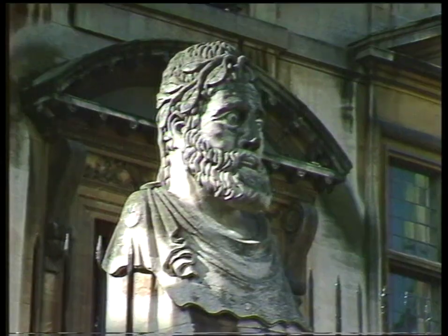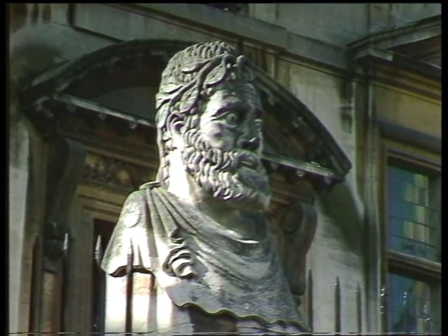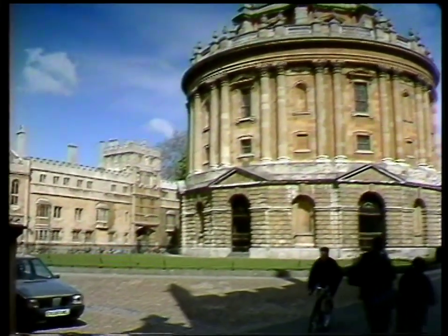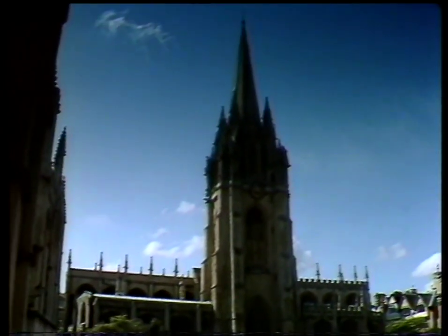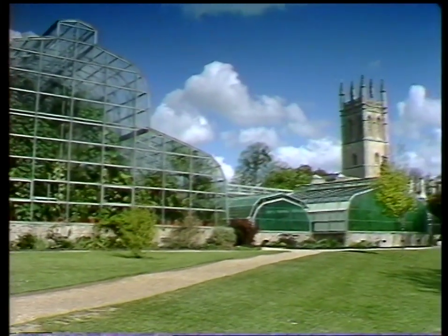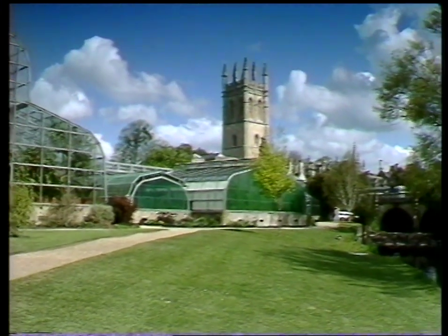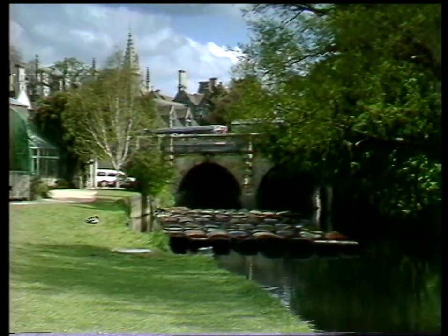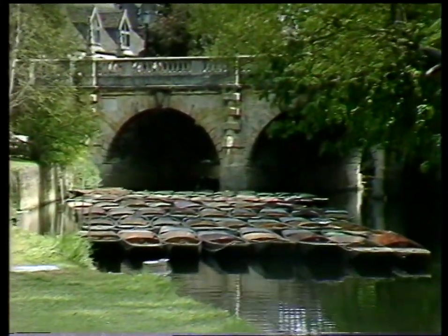The Sheldonian Theatre was built in 1669 by the young Christopher Wren, and is used for degree ceremonies and concerts. The great domed drum of the Radcliffe Camera was England's first round library. It stands next to the restored University Church of St. Mary. The Botanic Gardens were the first to grow plants for scientific study. The glasshouses line the River Cherwell, where in summer, punters depart from beneath Magdalen Bridge.